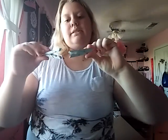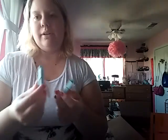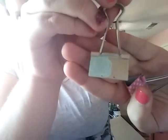So I just thought you always kind of need something that you can do a little DIY with. And then I also have regular black binder clips, but I also got these cute little fancy ones. So this is just tan with a little blue flower, and this one is pink with some white polka dots. And then the other box just has white and black.